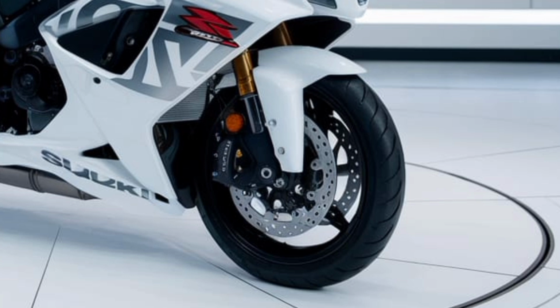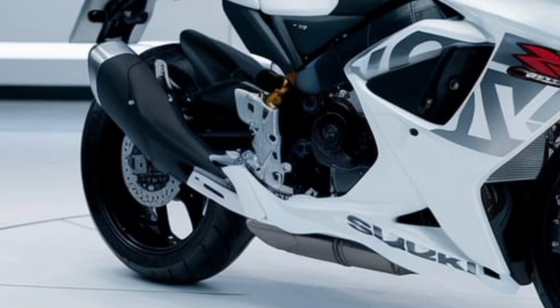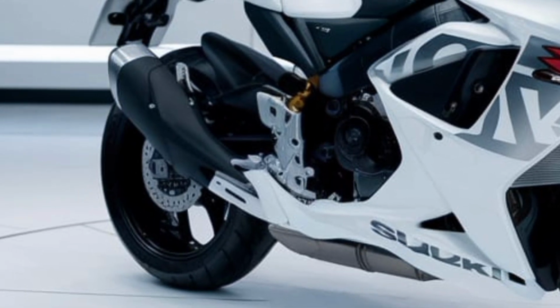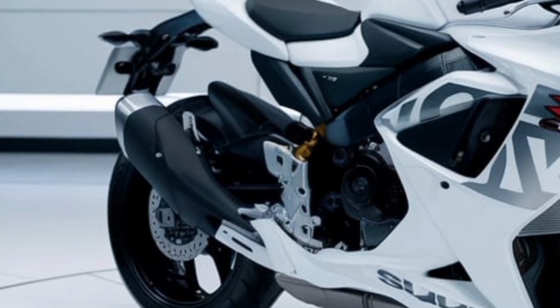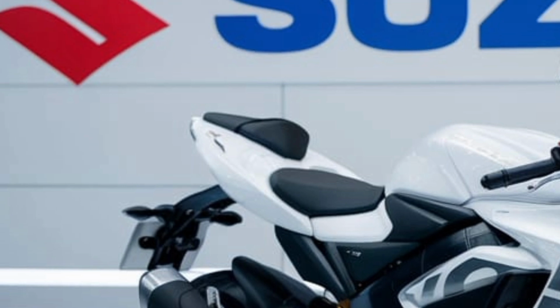Now let's touch on ergonomics. The Gixxer 155 SF offers a slightly sporty yet comfortable riding triangle. The clip-on handlebars are positioned a bit lower than the naked version, giving you that tucked-in, aggressive posture. But it's not extreme. It strikes a good middle ground where you can still commute daily without wrist pain.